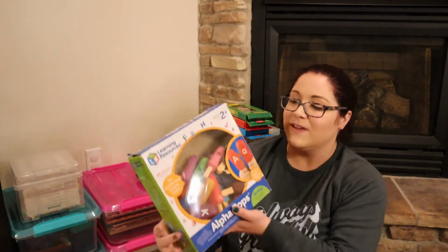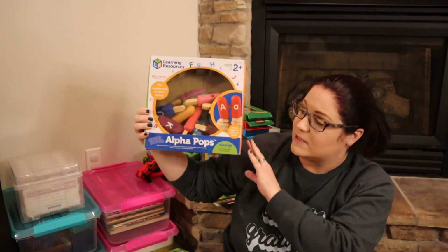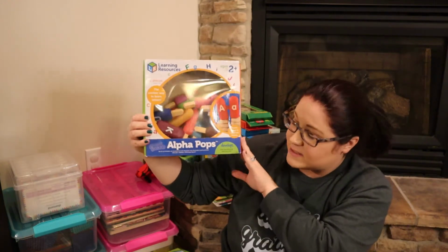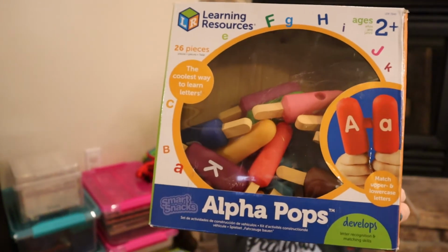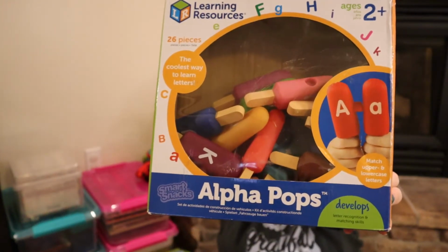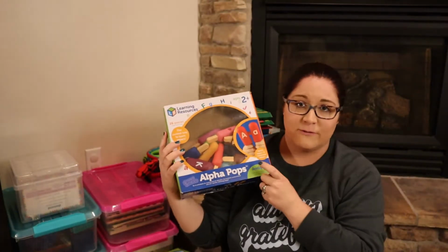Another thing that we're loving is from Learning Resources. We have a lot of Learning Resources activities. The Alpha Pops. These are so fun. Great opportunity to match those upper and lowercase letters and work on those fine motor skills.